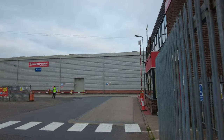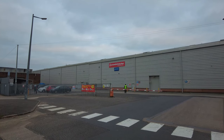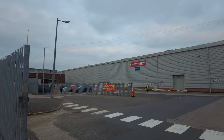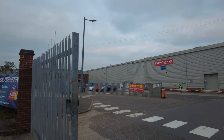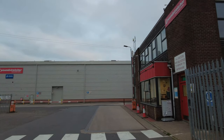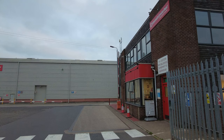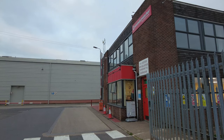Looks quite big. It is quite big. Staff car park, visitors car park. Your warehouse in for all the. I bet all the deliveries come here, and as each store. I bet each store puts in like a stock figure, and these decide what to send to each store. Yeah.